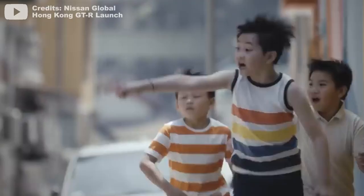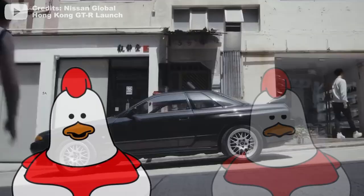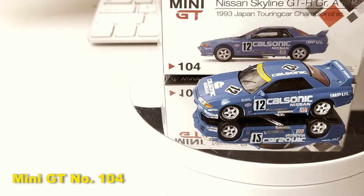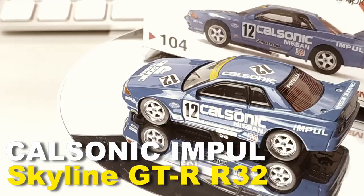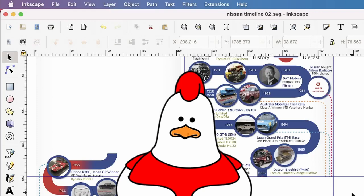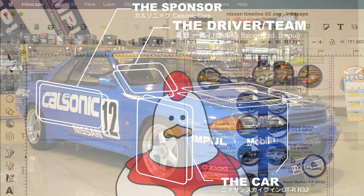Nissan Skyline GT-R R32 is a dream car for some JDM lovers. And when we're talking about R32, there is one famous car that comes to mind. For this video, I modified my Nissan timeline infographics to add the history of the three things that make this car great.